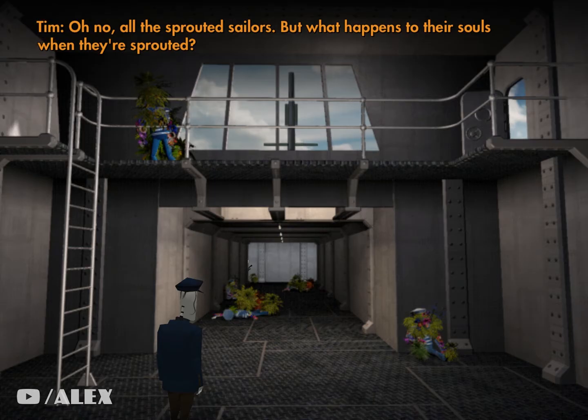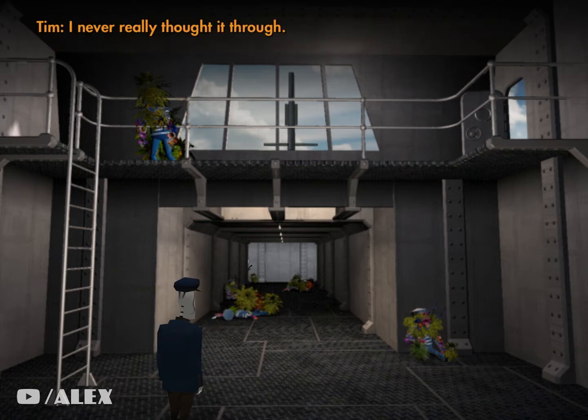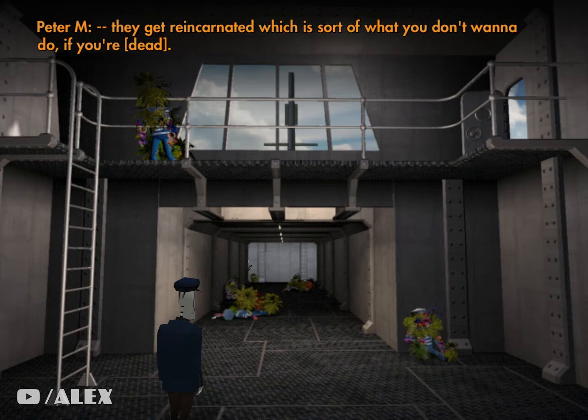Oh no, all the sprouted sailors. But what happens to their souls when they're sprouted? I was wondering that myself. I think the idea was they take the flowers and bring them back to the land of the living. It's like it's recycled. They never really thought it through. They get reincarnated, which is sort of what you don't want to do.